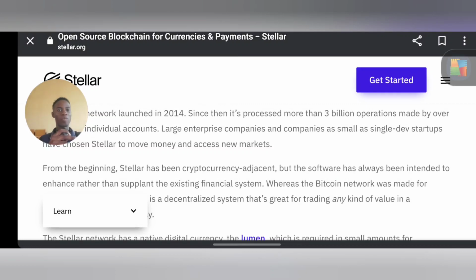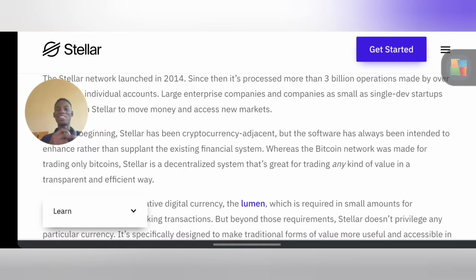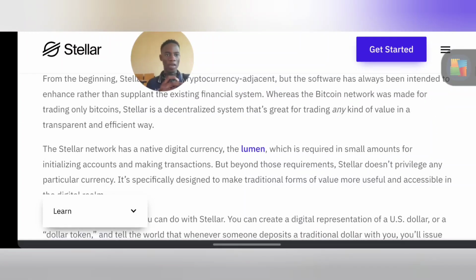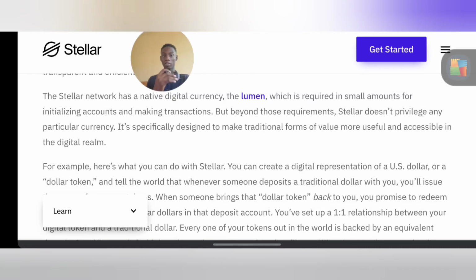So from the beginning, Stellar has been cryptocurrency adjacent, but the software has been intended to enhance rather than supplant the existing financial system. Whereas the Bitcoin network was made for trading only Bitcoins, Stellar is a decentralized system that is good for trading any kind of value in a transparent and efficient way. So the Stellar network has a digital currency, the Lumen or XLM, which is required in small amounts for initializing accounts and making transactions. So for you to operate on the Stellar network, you need Lumen to make a transaction. At least a little bit, if not one or two, just make sure there is Lumen. Beyond these requirements, Stellar doesn't privilege any particular currency. It's specifically designed to make traditional forms of value more useful and accessible in the digital realm.